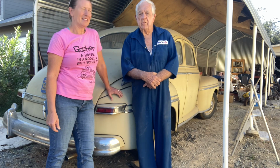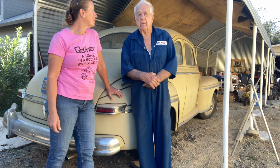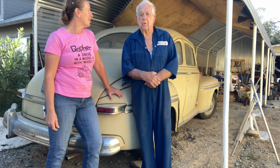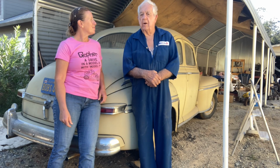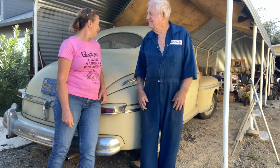It's got the original Flathead 59 AB block in it, which is the big block that they had in those days. And there's also a spare 59 AB block, the D series, sitting in the garage there, all restored, but only need one. Yeah. Cool.